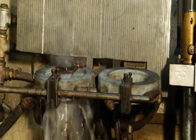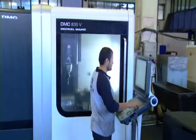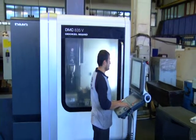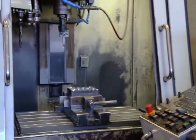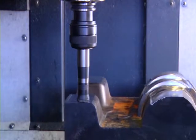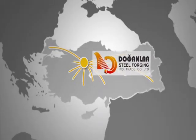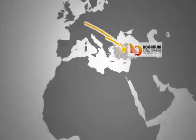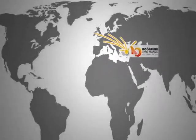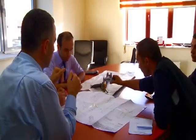Blending its experience of about 25 years with knowledge and technology, the firm prioritizes cost efficiency and utmost customer satisfaction, giving detailed attention to attaining zero error in manufacturing. Besides the many firms it works with at home, Doğanlar Steel Forging exports to Ireland, France, the Netherlands, Germany, Italy, Russia, USA, and Brazil, boosting its chances of global competitiveness.